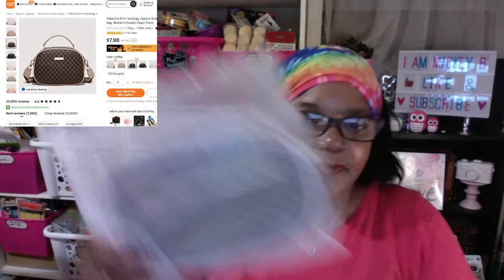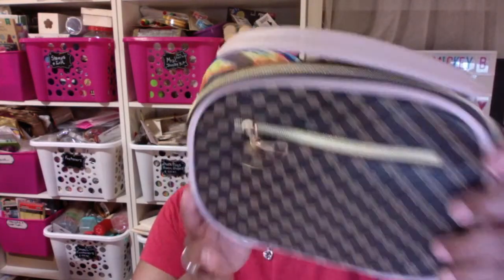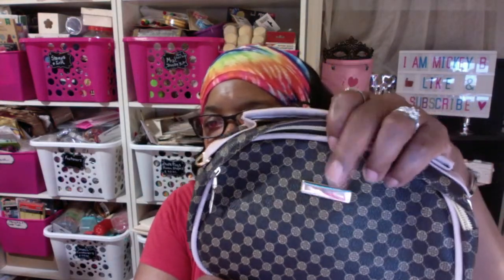It's a cute little bag. It's $7.98 right now in the coffee color. However, when I bought this, it was $3.35. So this is how it came. Let me just unbag it for you so you can see what it looks like in real time. This is what it came in. Now, you know, it's just a nice, light little bag, nothing serious. It's got this little decorative gold bar across the top. It's not a real expensive type of bag. It's got this pocket on the side.